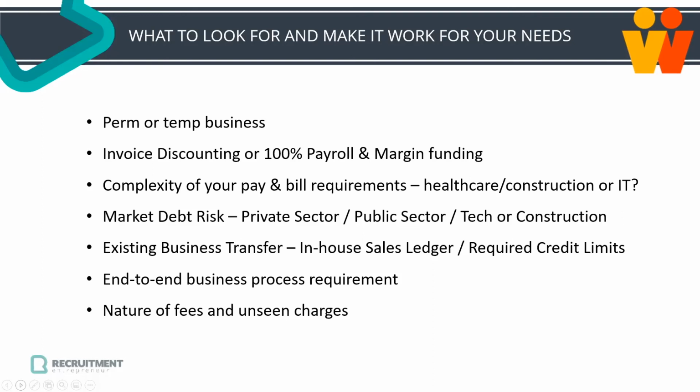Market debt risk, we talk about there. I mentioned public sector and private sector. So again, if you're collecting money in the public sector, it's not going to go bad, but we all know how difficult it is to collect money from different areas of the public sector. If you don't have experienced credit controllers in that area, your money is going to be outstanding. Not to mention, it's full of master vending, right?